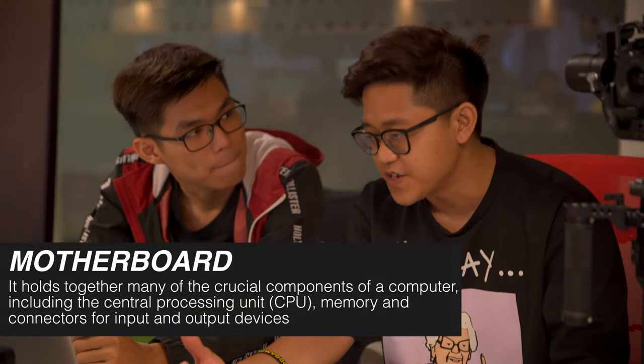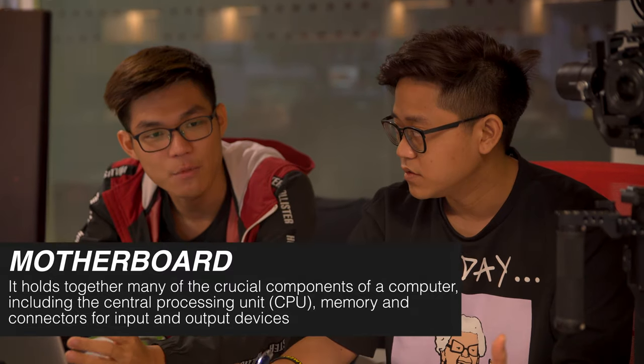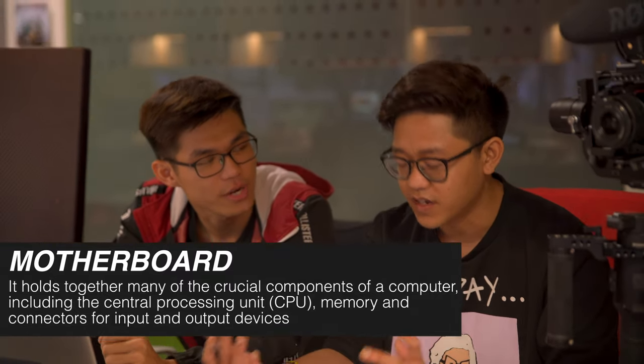Okay. Next, we have the motherboard. If I'm going to get a Ryzen CPU, it definitely means I need a motherboard that supports Ryzen. Okay, $100 to about $150. Oh, that's slightly cheaper. After that, what else do you need?